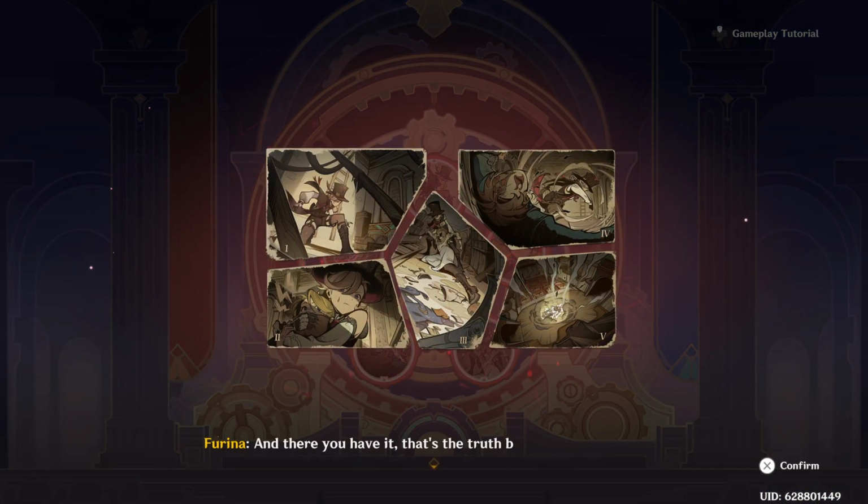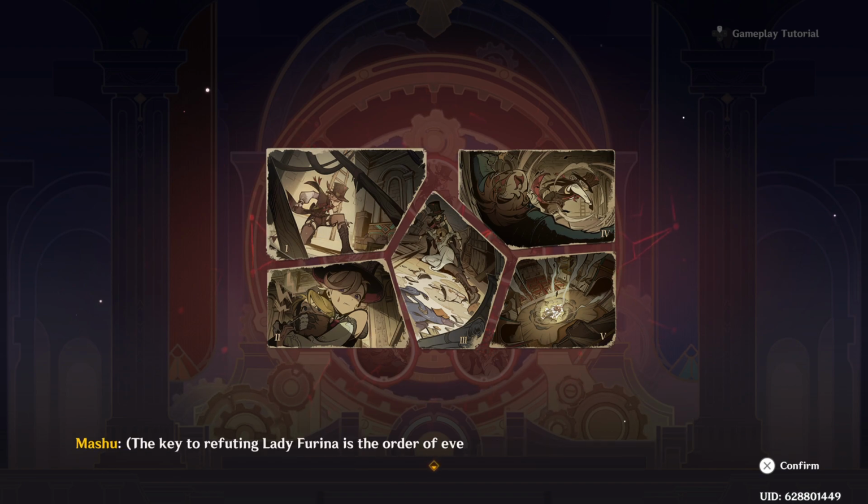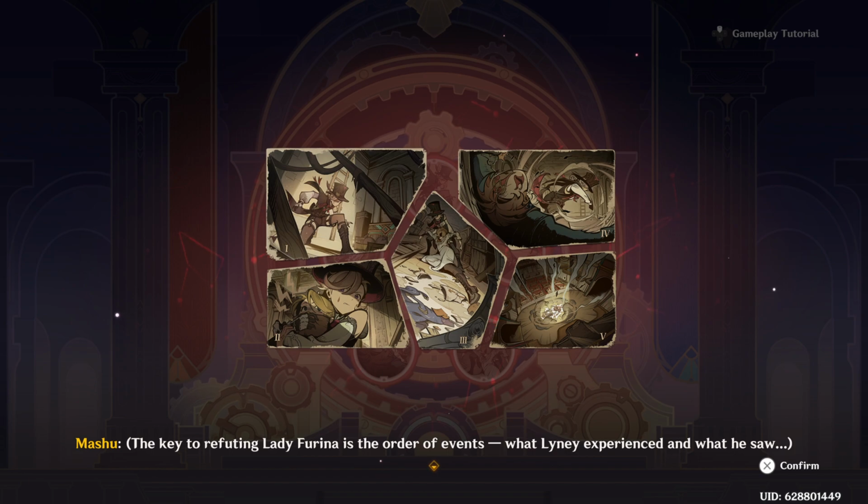And there you have it. That's the truth behind what happened. Does the defendant's side have any objections to Lady Farina's description of the events? The key to refuting Lady Farina is the order of events. What Linney experienced and what he saw.